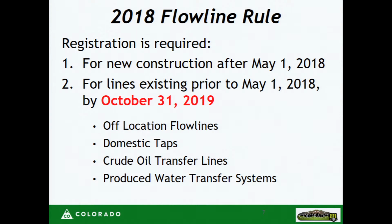One of the big things, taking an opportunity to remind operators, is that the rules became effective a year ago, May 2018, but by the end of October of this year, you need to have all of your flow lines registered. So all of those off-location lines that aren't on location, you need to have completed a Form 44, and our staff can help you with that. But that's a key point to remember.